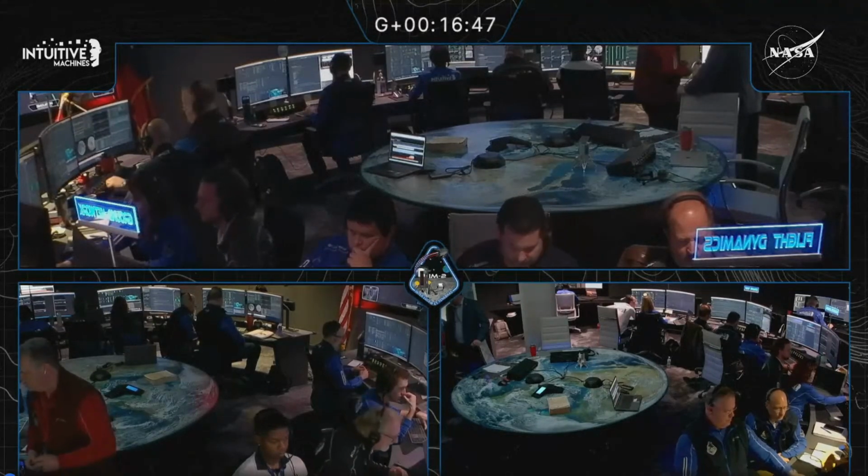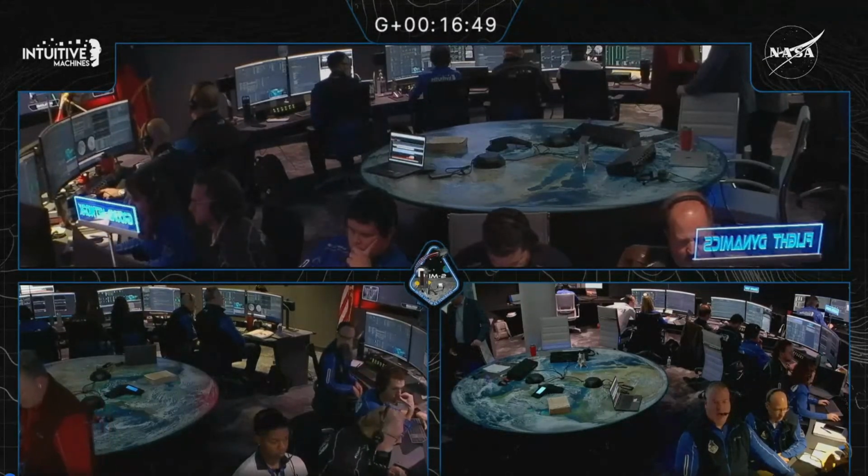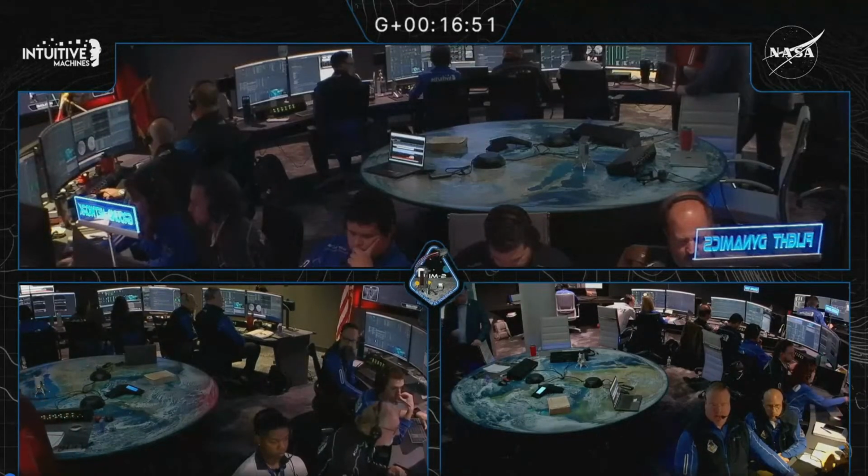Spark PDI 651 acknowledged. Like you said, Josh, we are communicating. Go ahead and turn on the displays for all the antennas.